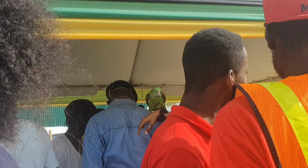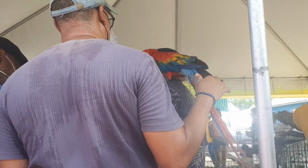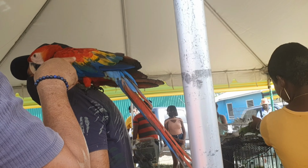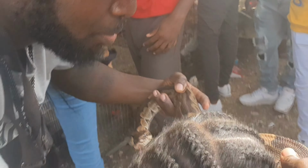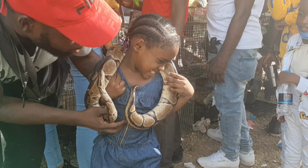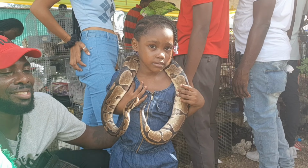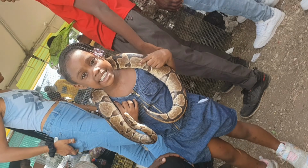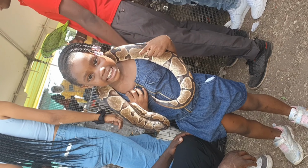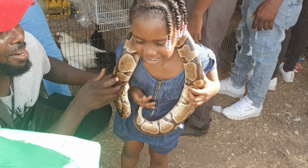Look, she's holding the bird. You want to hold the bird too? Let's see. Relax now. Go Zoe! Go Zoe! Look at me, say cheese! Yay! Good girl! Come!